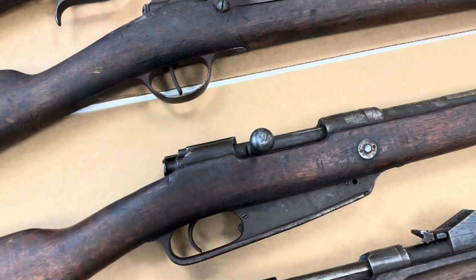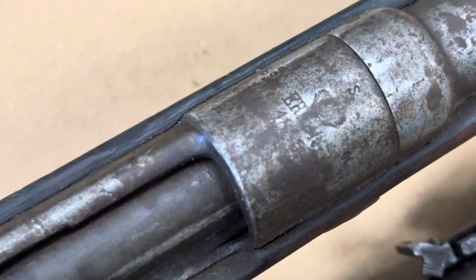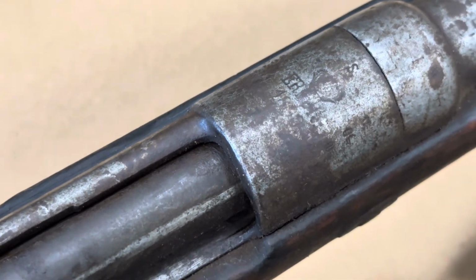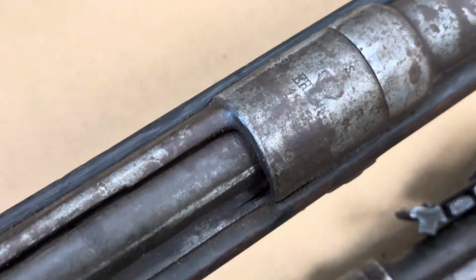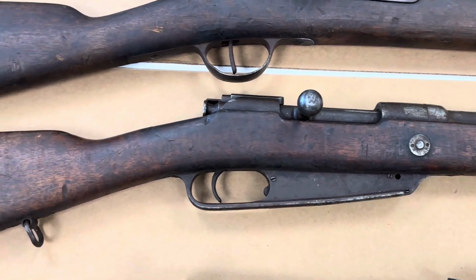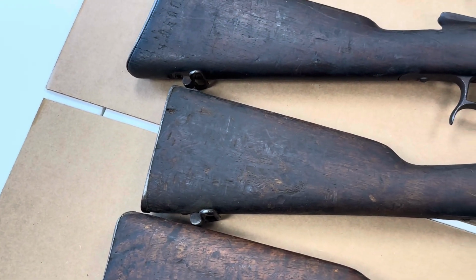And let's take a look at the receiver markings on this one. This one appears to be an Erfurt 1890, may possibly be an 1893. It's been updated for the Spitzer cartridge, and otherwise is mostly complete. Not too bad a shape considering the heavy use and long life it's seen.